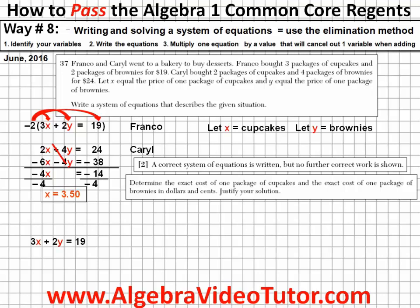We're going to substitute the $3.50 that we just got for a cupcake into any equation here. So you could put that here. All right, so let's do that one first. We're going to put the $3.50 right here. So 3 times 3.50 plus 2y equals 19.